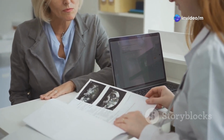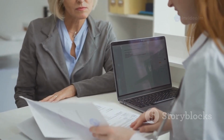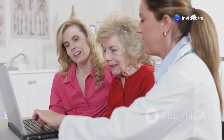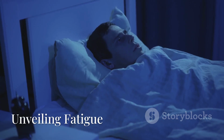Recognizing leukemia's symptoms is crucial for timely diagnosis. Early detection improves treatment outcomes and survival chances. Treatments range from chemotherapy to stem cell transplantation. The effectiveness of these treatments hinges on early detection. Awareness and prompt medical attention can empower us in this fight.